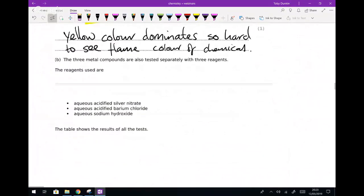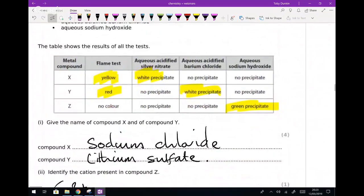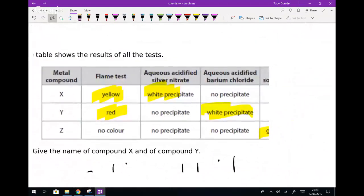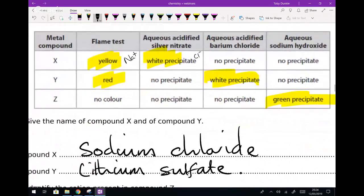Next, three metal compounds are treated separately with three reagents: silver nitrate, barium chloride, sodium hydroxide. Right, give the name of compound X. Compound X gave a yellow flame test, so I go Na+. Precipitate with silver nitrate, white, Cl-. My answer is sodium chloride.